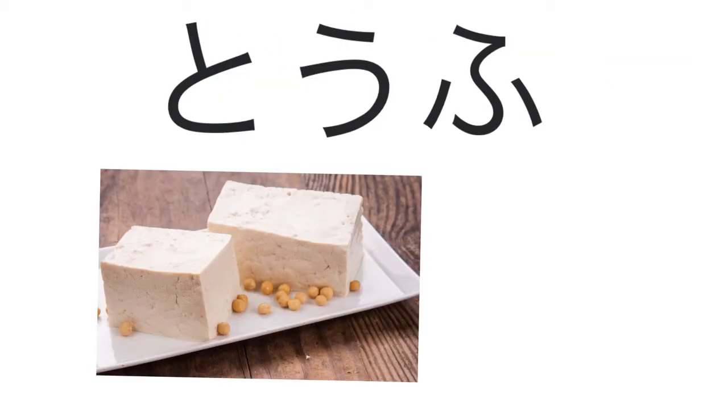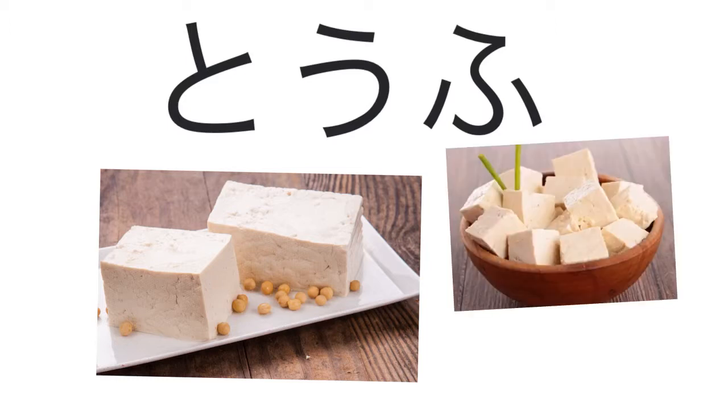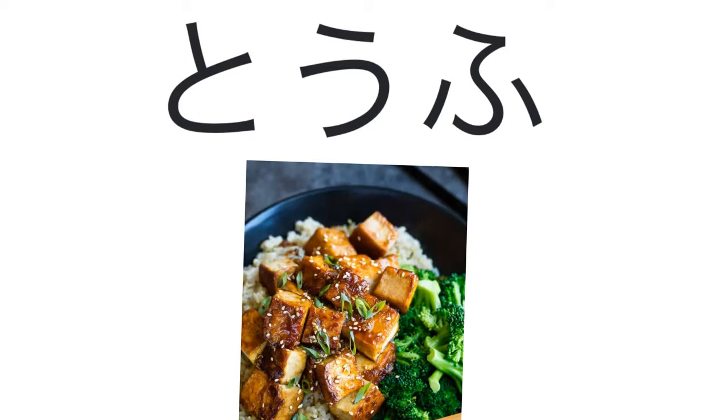This is a very common one in Japan. This is tofu. I don't know if you know what this is. I don't know if you've ever tried it. To be honest, I don't really know myself. I think it's some kind of bean curd. But it's super healthy for you. It's packed full of protein. It could be an alternative to meat for any vegans out there. Respect. And this is eaten quite a lot in Japan, tofu. And let's move to the next one.